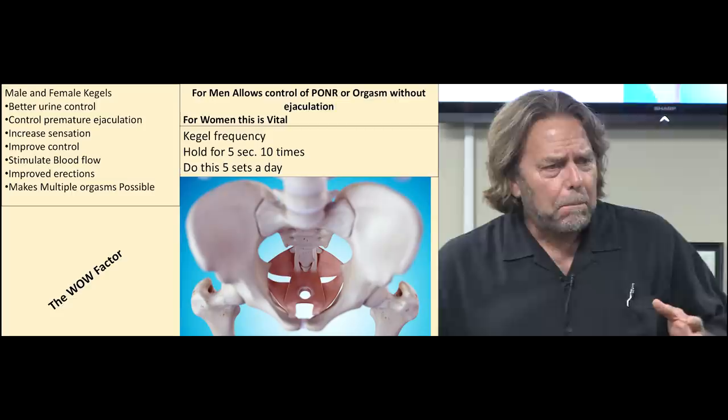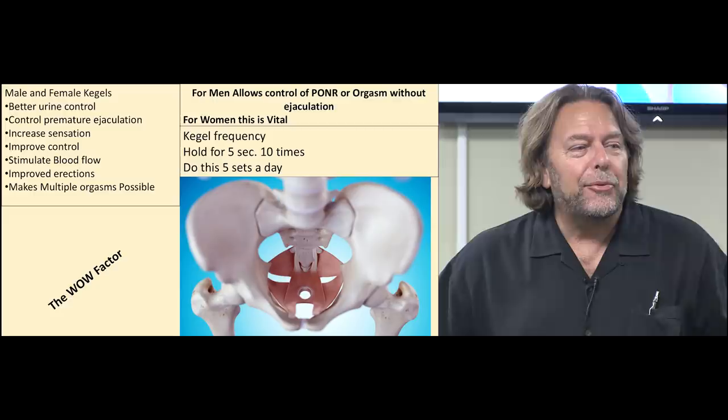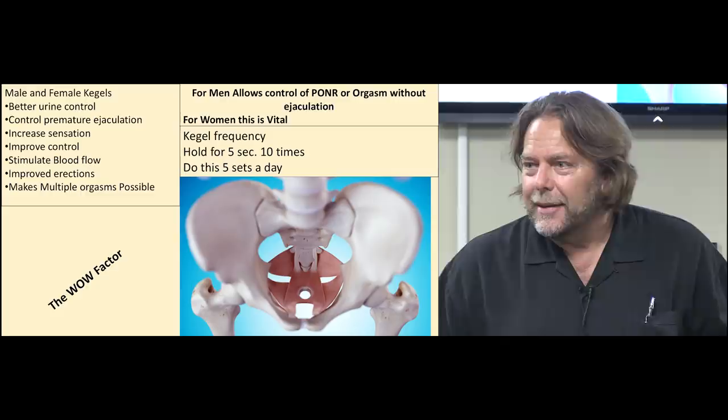Everybody in here, you don't need to, because I know you're going to smile if you do it. Okay, we're going to tighten up the pelvic floor on three. One, two, three. Tighten, hold it, and then relax. Okay? Easy. Did you do it? Good. Just check it.